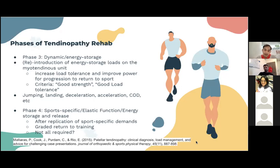In this article, which is mostly related to patellar tendinopathy, they use a single leg press of about 150% of body weight. In terms of tib post, we can use the single leg heel raise as your gauge of whether or not they have good strength and good load tolerance, unless you have some form of standardized procedure to actually test the strength. If you know one, let me know. I want to use that as well.